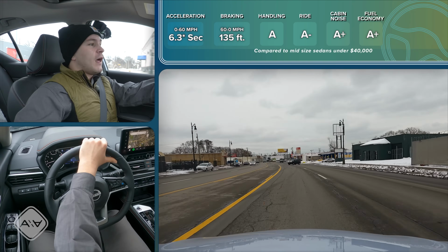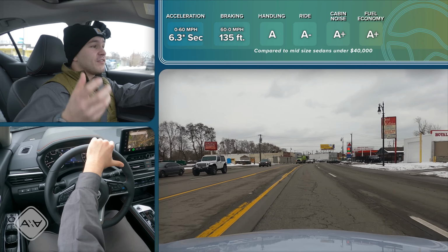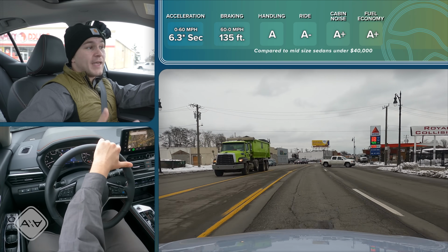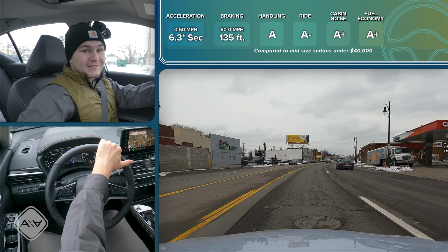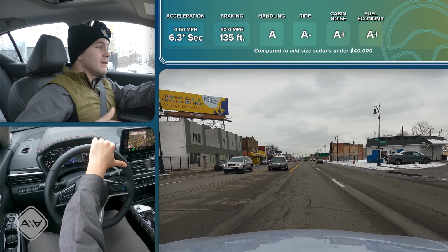I don't know if it's due to faulty equipment or the fact that I'm just a little crazy. I don't know what it is, but the same measuring tool I use to measure cabin noise got me 55 decibels in this cabin at 50 miles per hour. That is way lower than it probably should be. I don't know what's up with that.